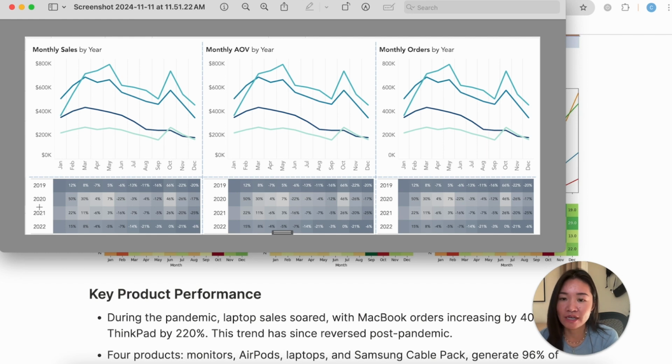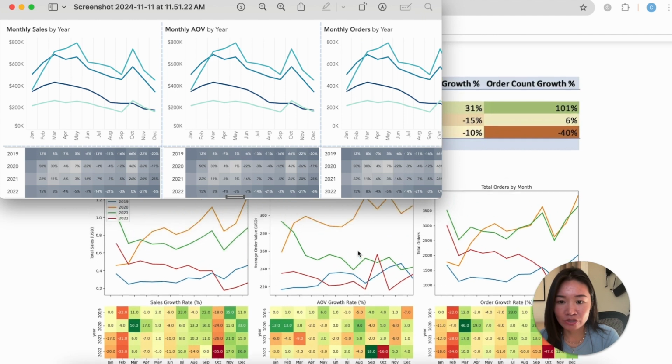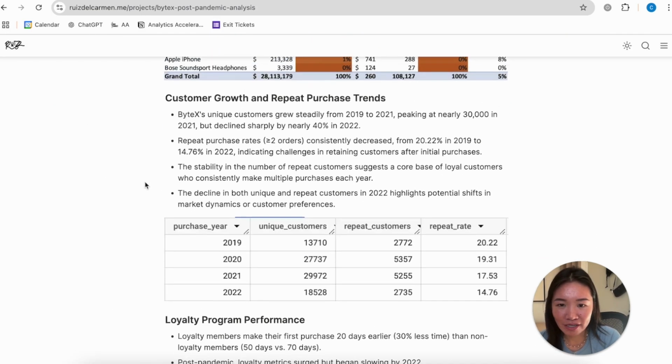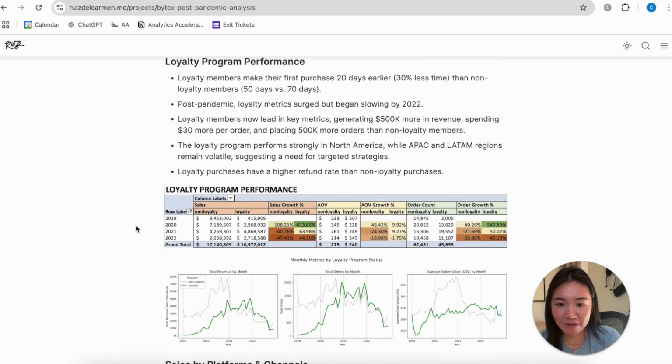You can have a caption to keep the visualization itself clean. So if I compare this one to this one, I think the top one just looks a little bit more nice. So that's what I would recommend there. Okay, moving on. I'm gonna jump down to the loyalty performance section.